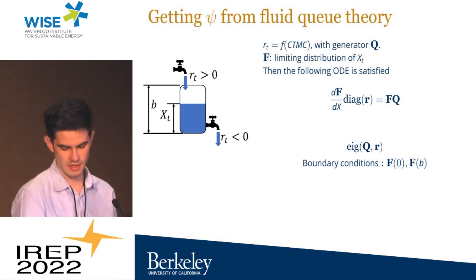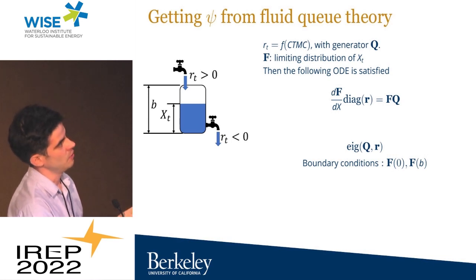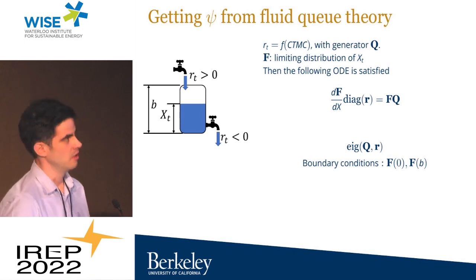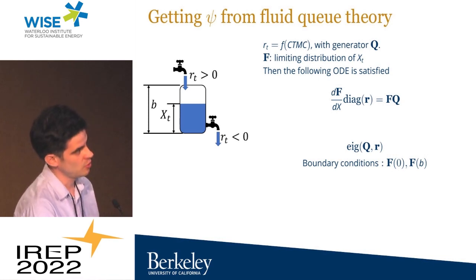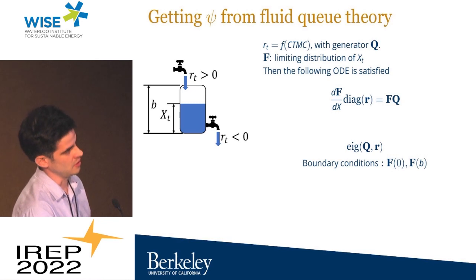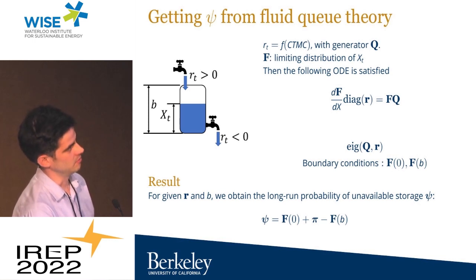And it turns out that in this setting with finite capacity B, the limiting distribution of the level of fluid in the tank satisfies this differential equation. I'm not going to go into details, but what this means is that we can obtain the limiting distribution by solving an eigenvalue problem with the matrix Q and the candidate policy R, by formulating boundary conditions, which are not hard to formulate, at the states empty and full.